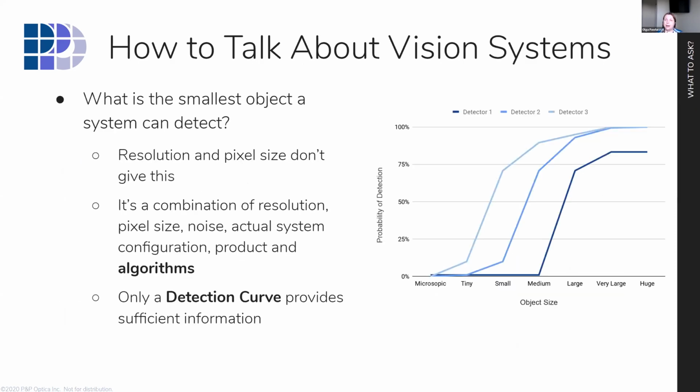So when you do ask us about vision systems, I think having an idea that resolution and pixel sizes don't actually tell you the whole story about what is detectable, and that probability of detection changes with object size or object composition, is important. So when you're trying to compare detection systems, it's better to talk about the probability of detection curves as opposed to a finite, "Hey, can you detect a 0.5 millimeter object?"